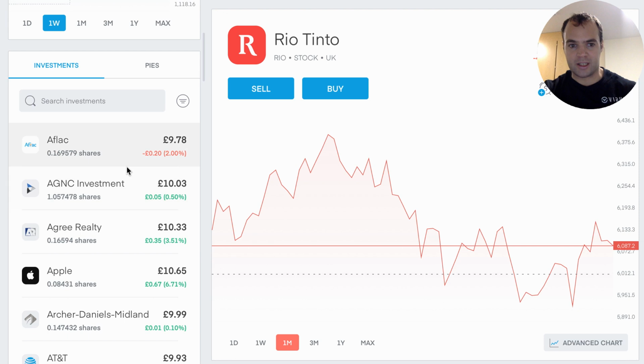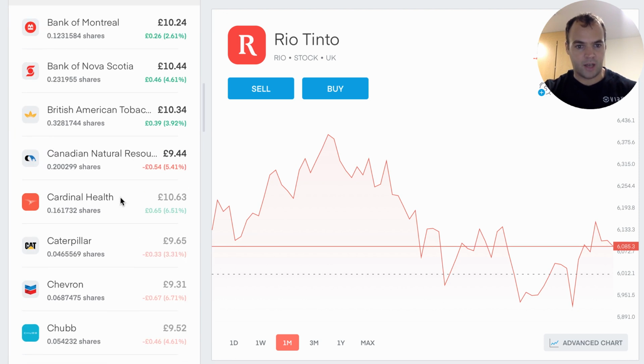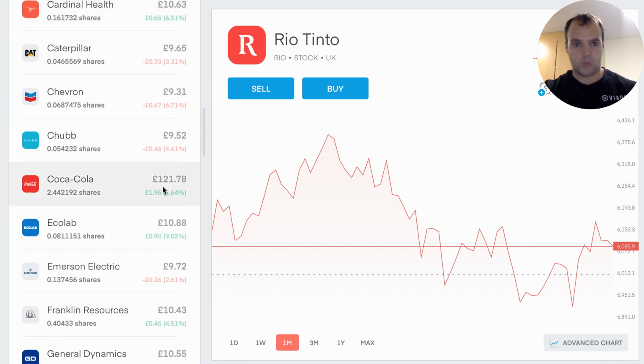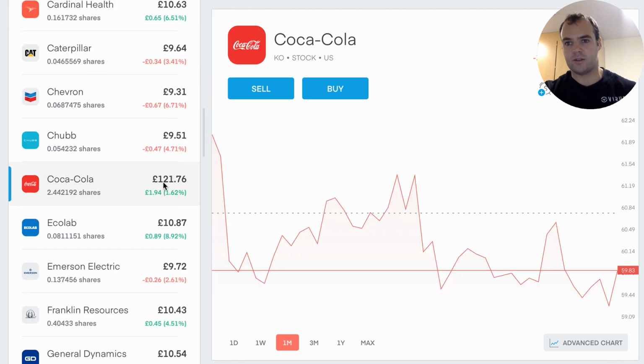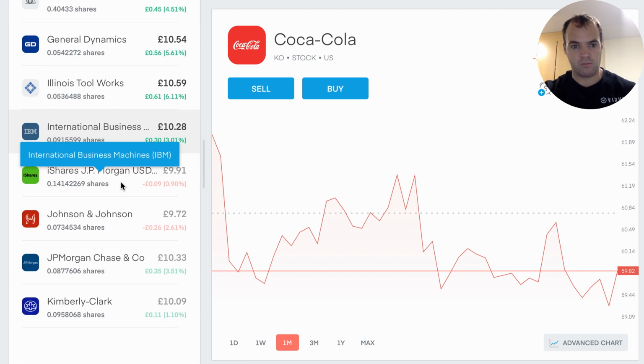A lot of them are lined up here, which are under the thing, and you'll see a couple which are over £100. And that's pretty much the single companies I invested in after the pie. Coca-Cola was one of those. So I've currently got 2 shares of Coca-Cola, currently sitting at a nice 1.59%. So that was one company I bought into separately.